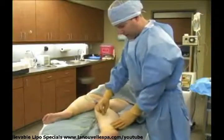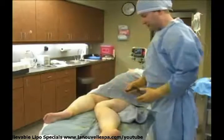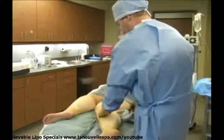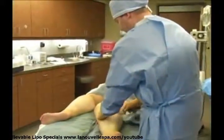So it makes it a much more accurate procedure, because calves and ankles are difficult areas to liposculpt. You doing okay? Doing great.